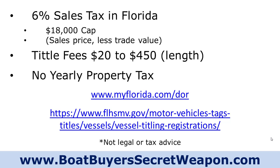A dealer may collect it, and if you're going to your state, understand that the state where you're going to register the boat is probably going to ask for some sales tax, and you need to understand the difference.